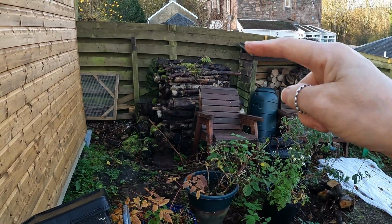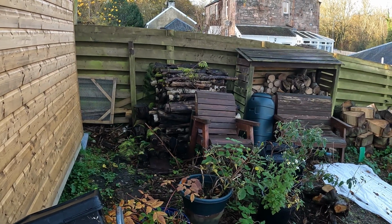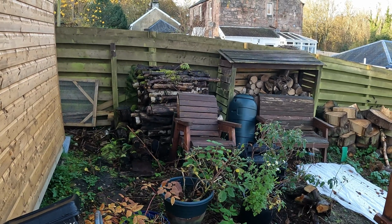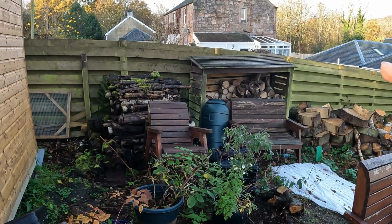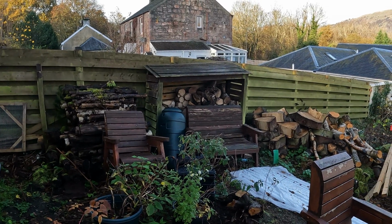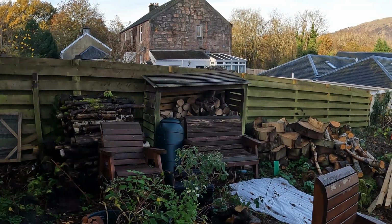This pile here has been exposed to all the elements. These were here when I moved in, so I don't know whether they're still worth salvaging and chopping and trying to dry off. The other lot, most is dry, but I've noticed that there is a leak in the roof of that log store, so some of it is wet, but I'll get that sorted out.